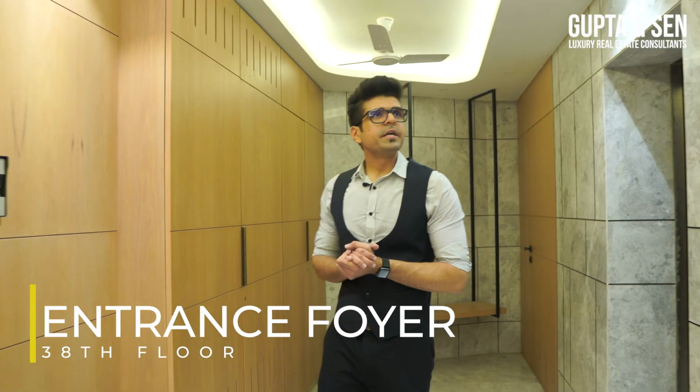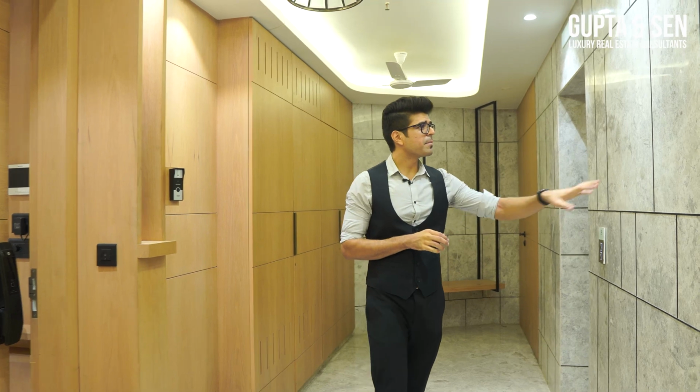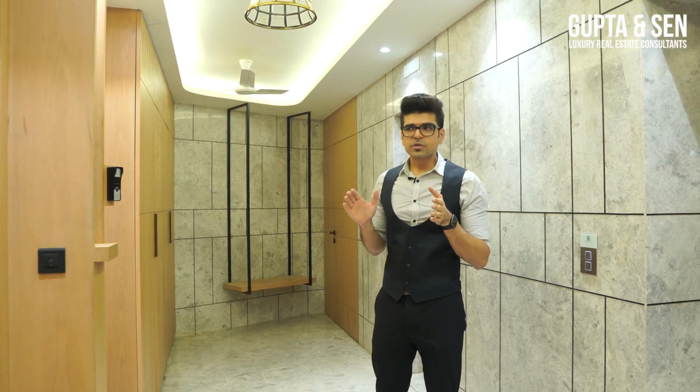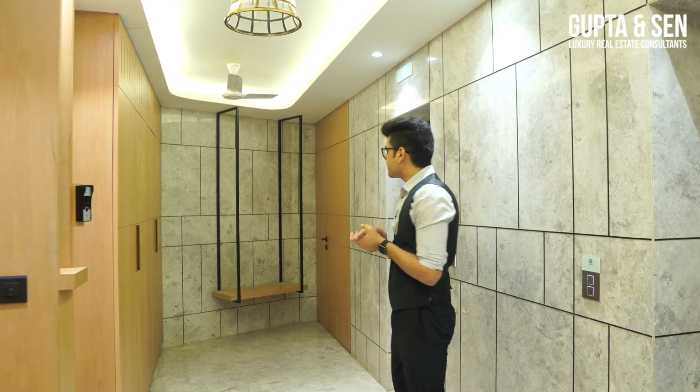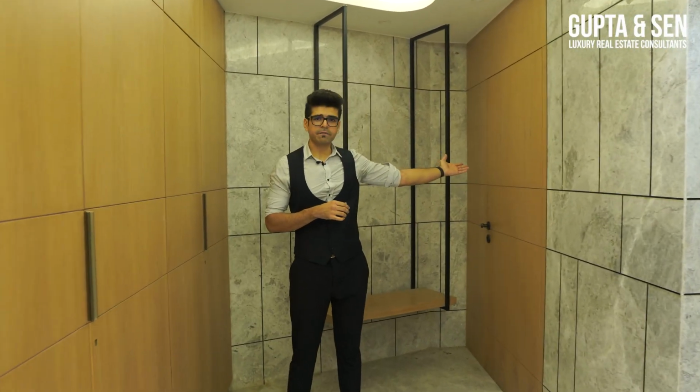As soon as you come to the 38th floor, you are greeted by your own very private lobby, featuring intricate Italian marble work on one side and fantastic woodwork on the other. And this is a private floor, so all of this belongs to you. What we have at one corner is a servant's quarter that is approximately 150 square feet.